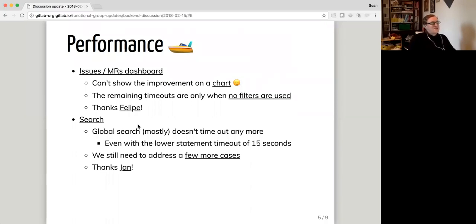Global search also mostly doesn't time out anymore. We still have a few cases where it does, but Jan did a great job iterating on the solution there, because we tried a few different things. Now we limit the amount of search results we will display to 1,000, because that's 50 pages at 20 a page, and we don't expect people to be going through that many pages without narrowing it down.